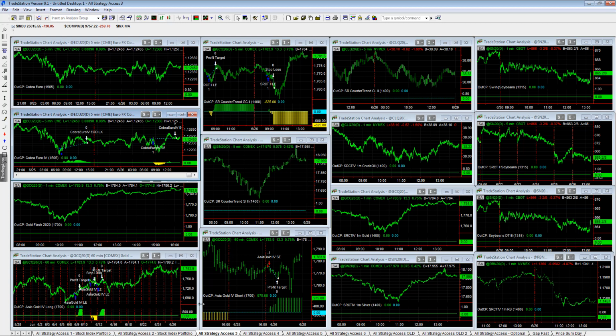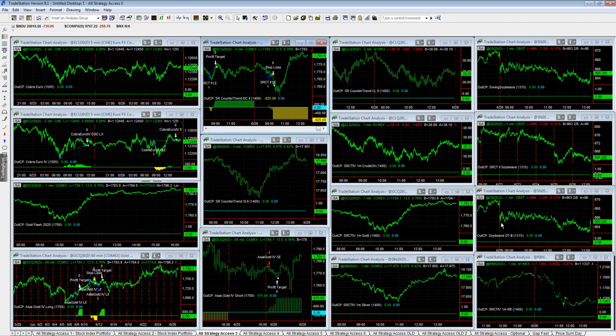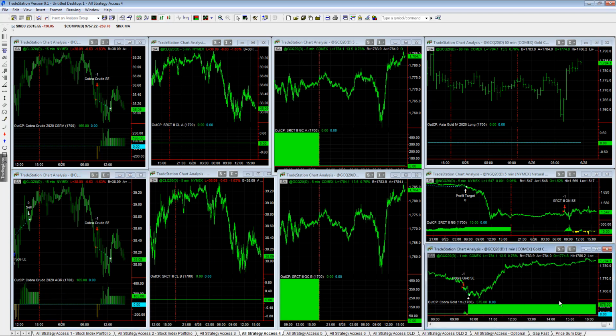So all strategy access 3. Break even on Cobra Euro 4. Asia Gold. We had a good day in gold. Last 2 days in gold were 6 for 7, making up some of those losses from Wednesday where we had 7 losers out of 8 trades. So plus 975 in Asia Gold for short. SR counter trend gold 2 minus 825, but on Cobra Gold up 575. So 2 for 3 on the day. SR counter trend 3 short.